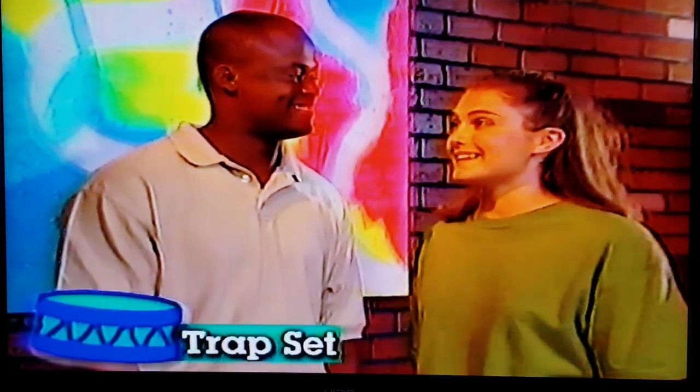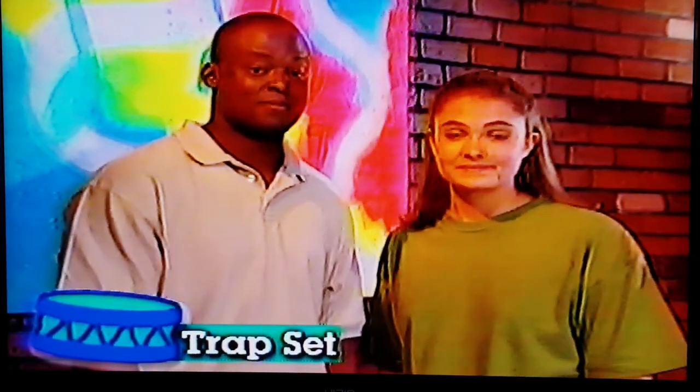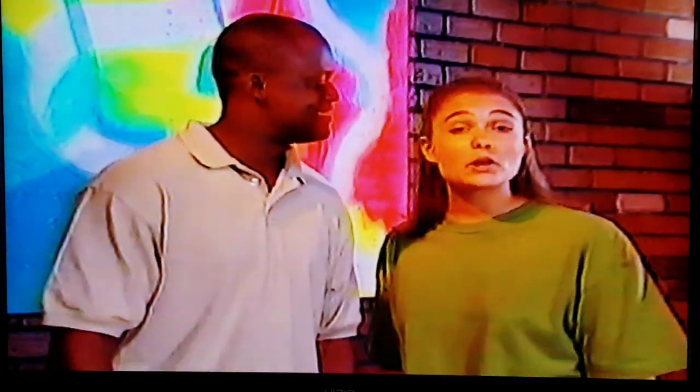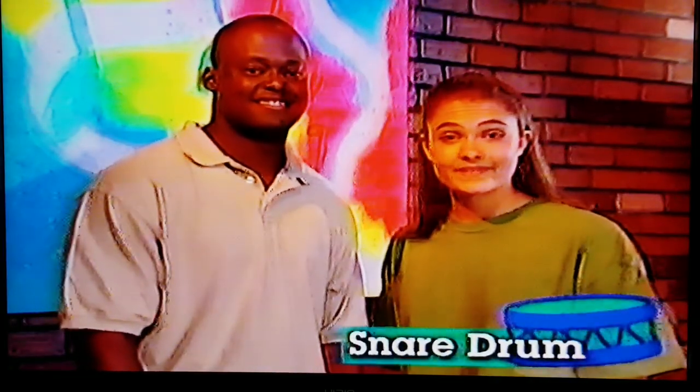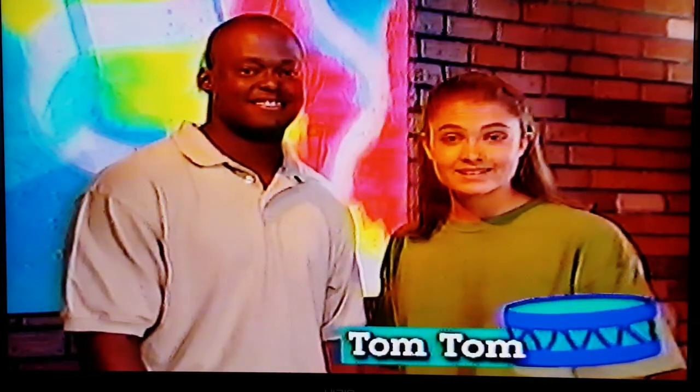And now we come to an American invention, the drum set, sometimes called the trap set. During the birth of jazz, someone had the bright idea of putting lots of percussion together so one drummer could do it all. A typical trap set has a bass, snare drum, tom-toms, hi-hat cymbal, and sometimes more. Here's what it sounds like.